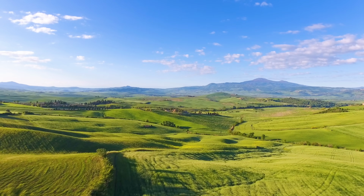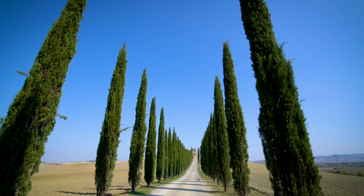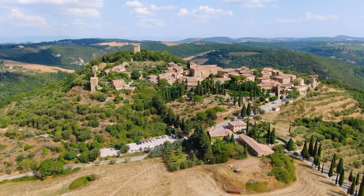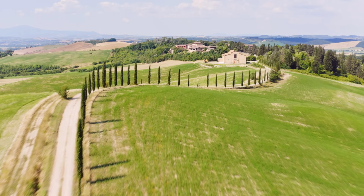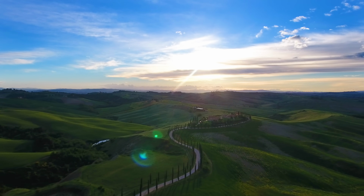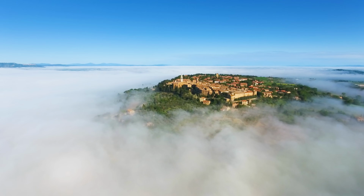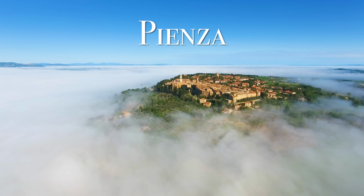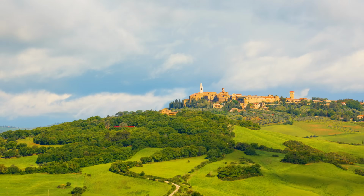Now when you think of Tuscany, this is what you'll probably imagine: lush rolling hills, perfectly aligned cypress trees, and those picturesque hilltop towns. This is easily one of the most scenic parts of Tuscany. Now Val d'Orcia starts in the hills of South Siena and extends to Monte Amiata. Now one of my favorite towns in Val d'Orcia is Pienza. Now located about an hour's drive from Siena, Pienza is a picture-perfect town built upon a hill.